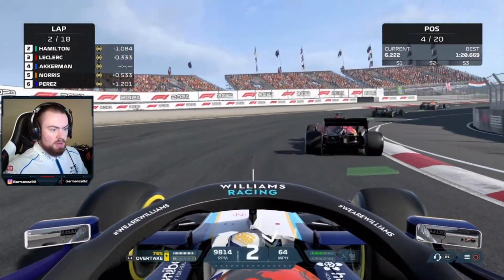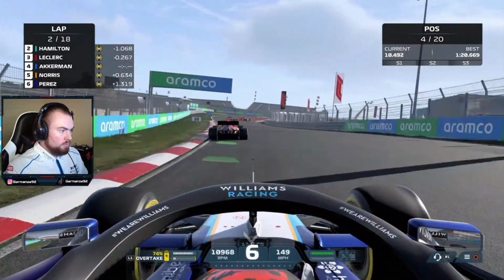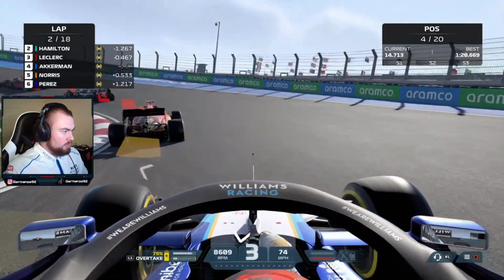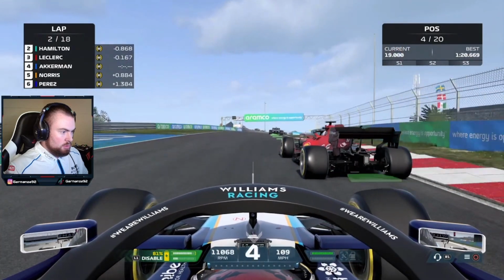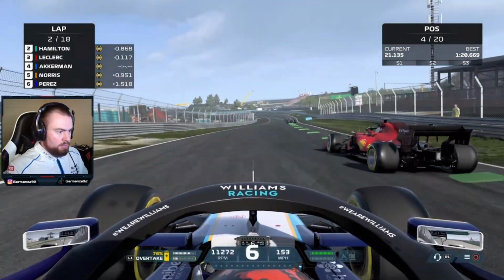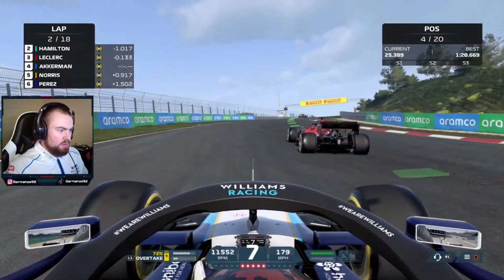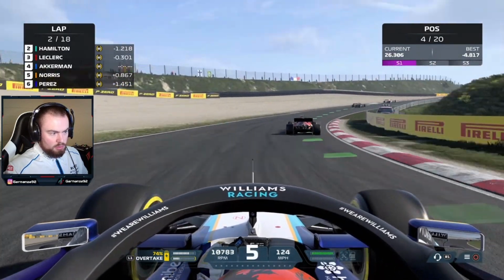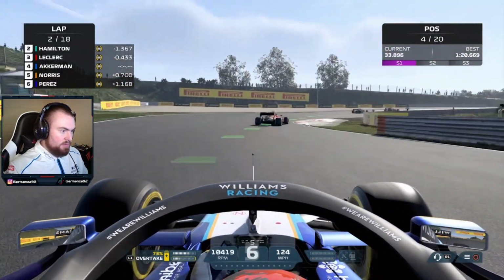Right. We are right behind Charles Leclerc now. We've made some headway in the first lap already. We're up to 4th place. Got a good drive out of that corner. But I think we're going to have to concede at the moment to the Ferrari. Especially through this corner. This is the part of the circuit that I'm not familiar with at all.